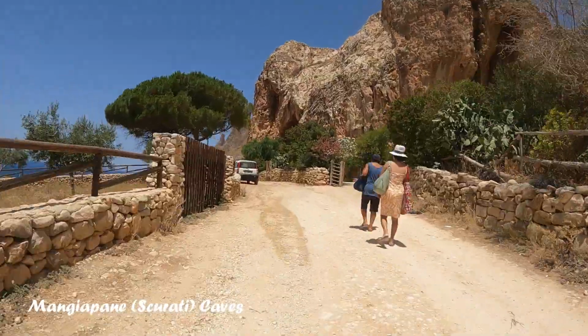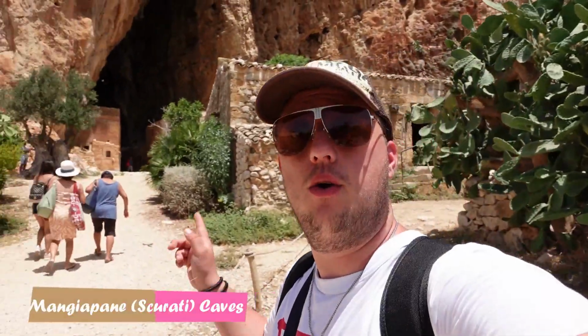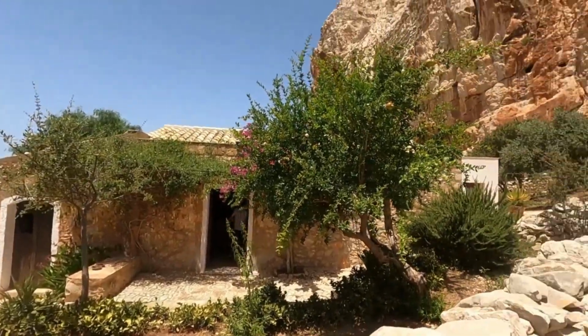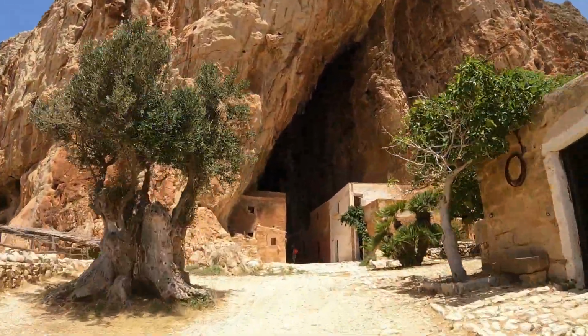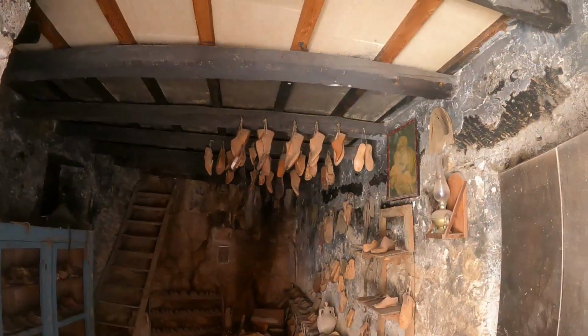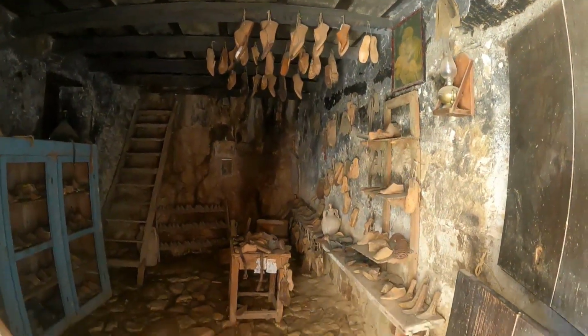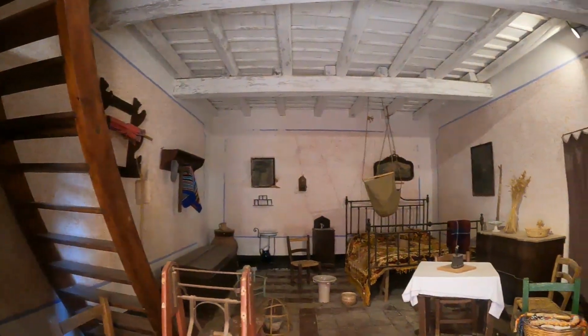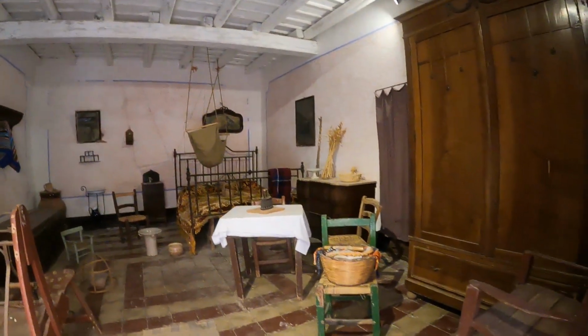Our first stop for today, the Mangiapane Grot. The Scurati Caves or Grotta Mangiapane are an ancient settlement and geological site located in the municipality of Custonaci, in the province of Trapani. This settlement dates back to the Paleolithic period. The engravings on the walls of the cave prove it.